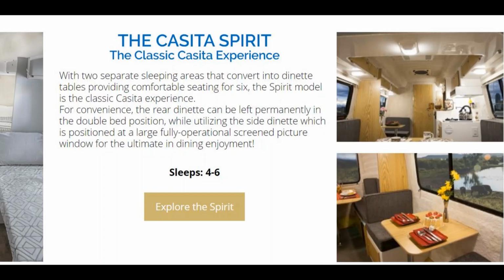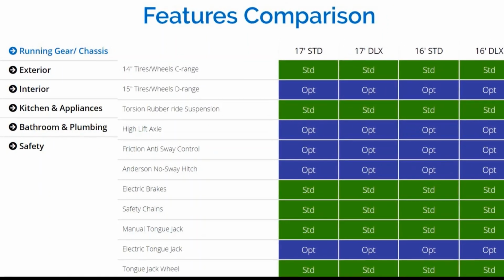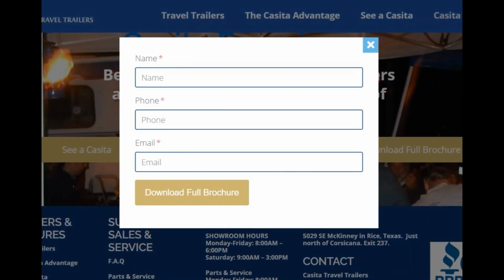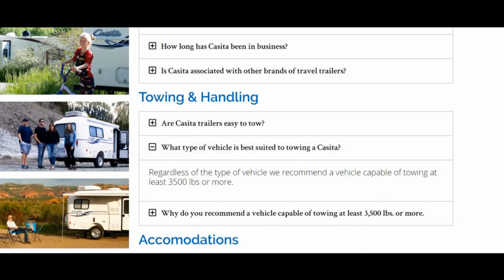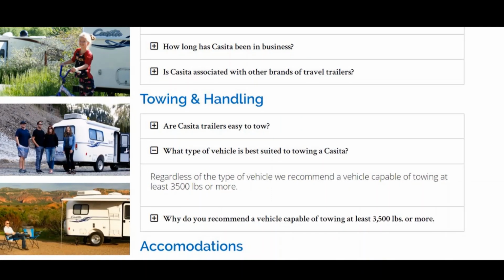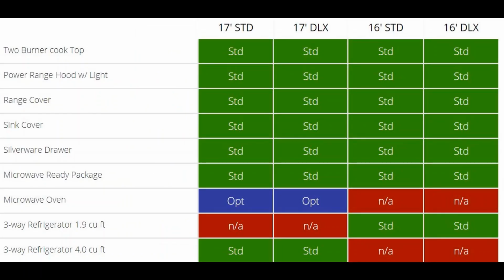When it comes down to pricing and weights, I do think you will need to phone them and find out what's going on, because in order to even get a brochure, they have you fill out an online form. But of course you can always phone them as well. They do say very vaguely that they recommend vehicles capable of towing at least 3,500 pounds or more. They do not have the weights listed on their website, which is a little disappointing. But at the same time, I suppose there are so many different options, it can easily alter the weight. However, you know what? You know how much your shell weighs before any additions are made.